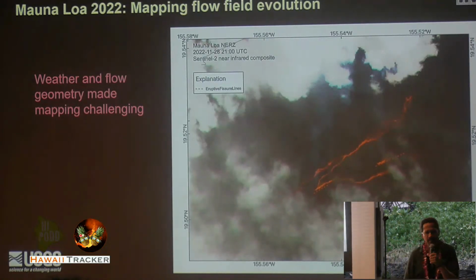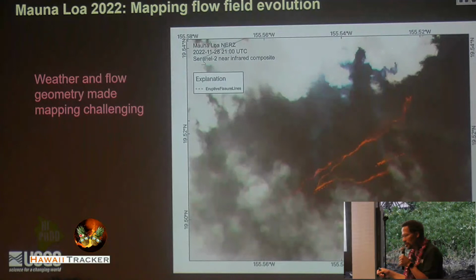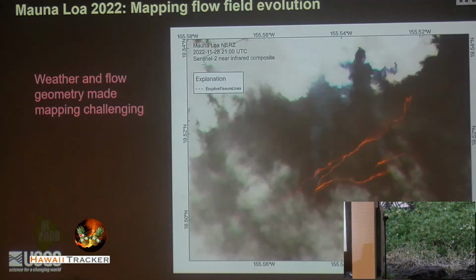In 2018, it was a limited geographic area. The wind was blowing northeast trades. We could take the helicopter and kind of mosey along the flow and map out its extent, and then we come back and we make a nice, beautiful map.